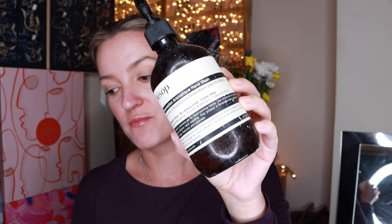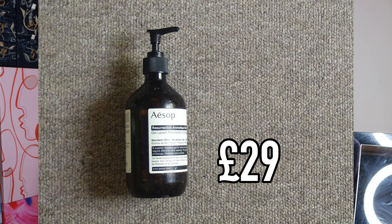In 2021, I finished one hand wash. I wouldn't normally be including hand wash if it was just a normal one that you get from the supermarket, but this is the fancy one. This is Aesop Resurrection Aromatique Hand Wash. It was nice, a very lovely bottle. It looks nice in the bathroom. Okay, fine, I have one more of these right now in my bathroom, but it's just for aesthetic reasons rather than because there's anything special about this hand wash. And that one product cost £29.